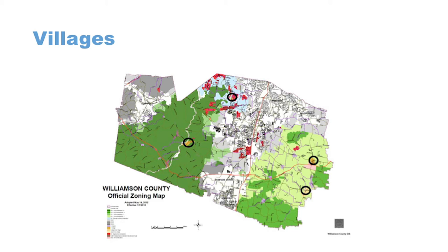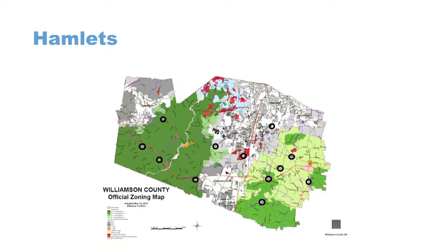So in these areas, commercial uses are allowed. In the villages, we've actually done what we call special area plans for each of these four villages, where we work with the community to develop a long-range vision for what those areas should consist of. And then for each of these villages, we have a tailored set of zoning standards that apply just to these individual villages.